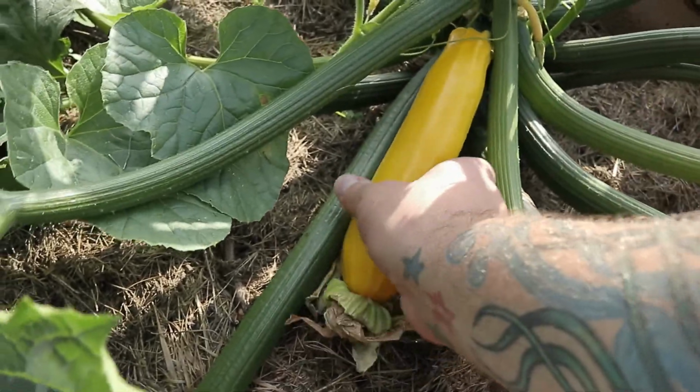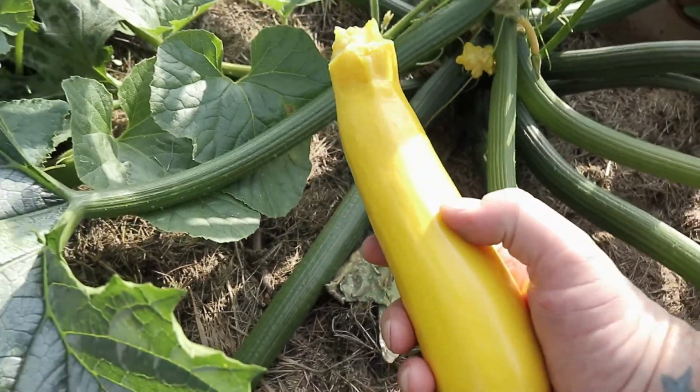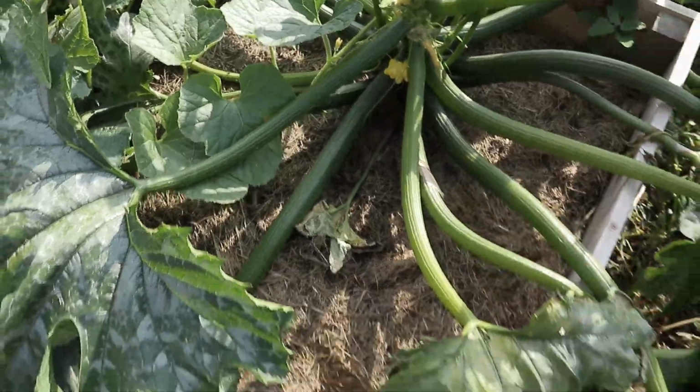Oh, maybe not. It doesn't want to come off. There it goes. No, we broke the top. Dang it.